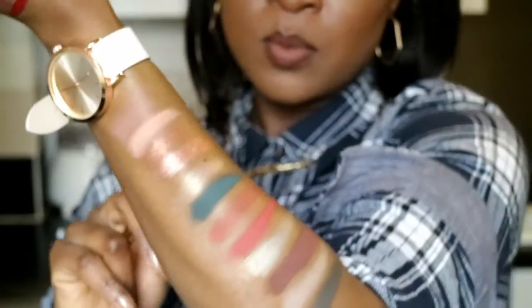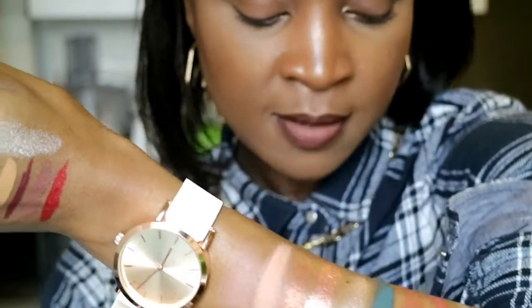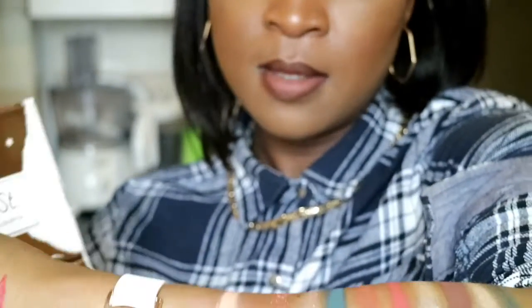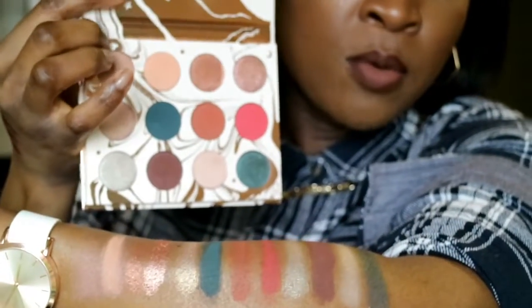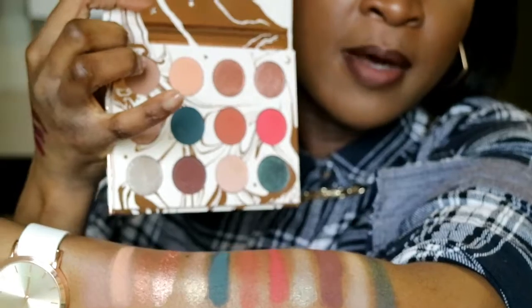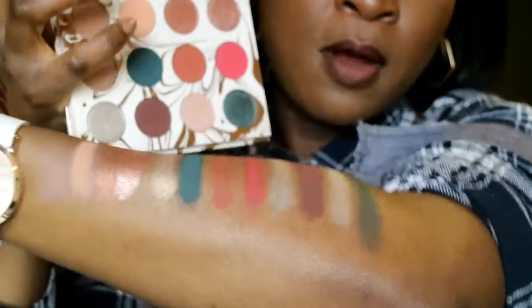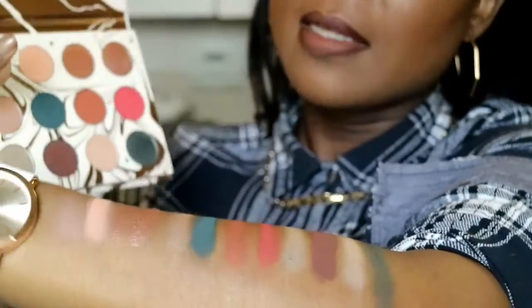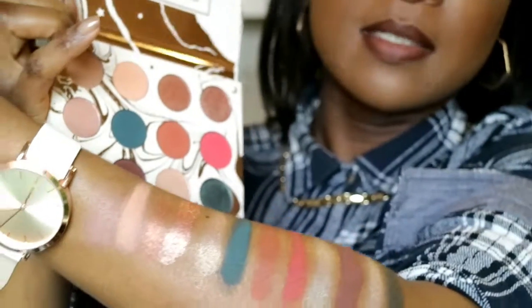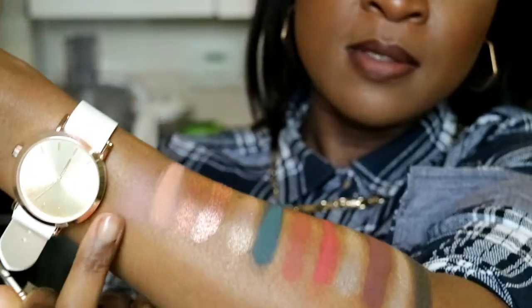Okay, so this is what the swatches look like, and just to remind you again, this is what the palette looks like. So from the top, from this row, from my right to my left, if you just follow the colors, this is what all of them look like. And the only one that's not really showing up is the lighter one in the pan here, and that's here.